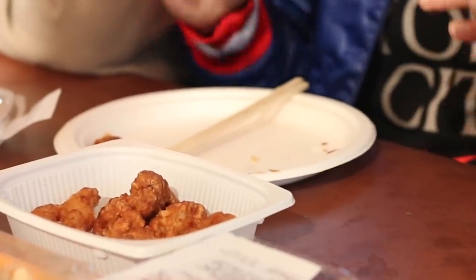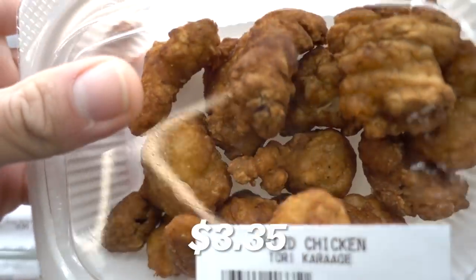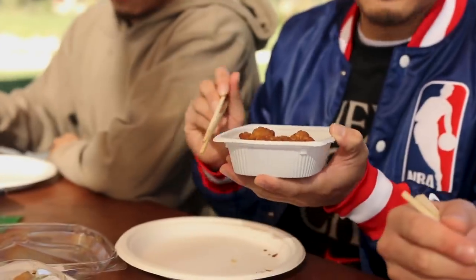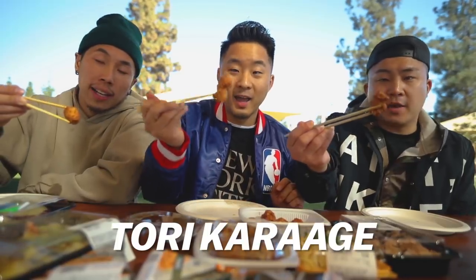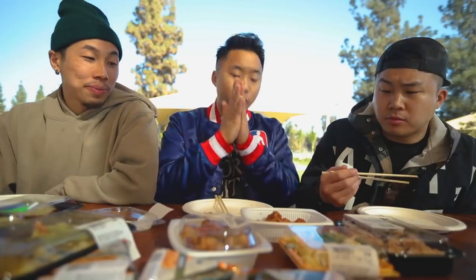4 is solid. This is the Tori Karage, aka the JFC, aka the Japanese fried chicken, coming in at $3.35. This is the thing about grab and go. I'm not gonna lie, there's no sauce. For it being cold and no sauce, and for it to still taste that good, it's pretty good. Then you know it's good. I'd say 3.5 out of 5. Imagine if it was just a little bit warmer.